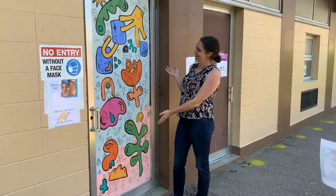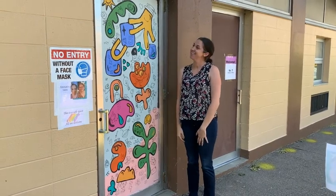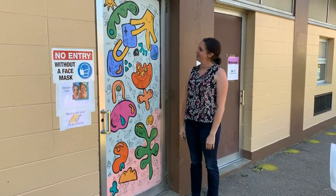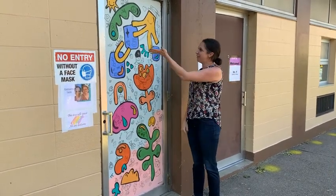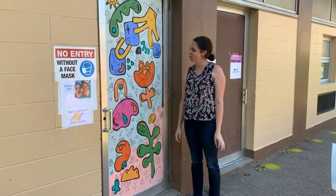Notice my door? My friend Haley Rockwood is an artist, and she came over and helped me paint it to make it look fun and bright and exciting for kids when they were lining up for school. We painted some really big, bold shapes to start, and then we filled it in with a bunch of little doodles, thinking it might be fun to play I Spy and look for all the cool little pictures.